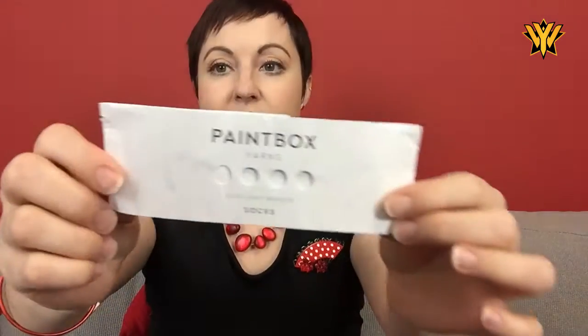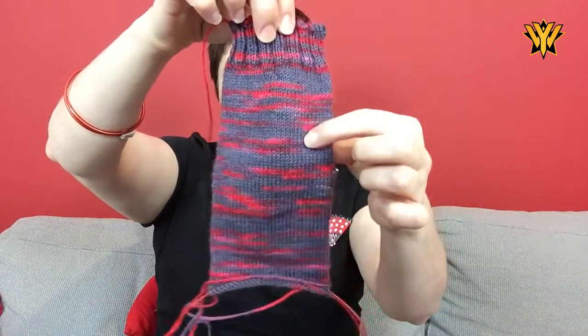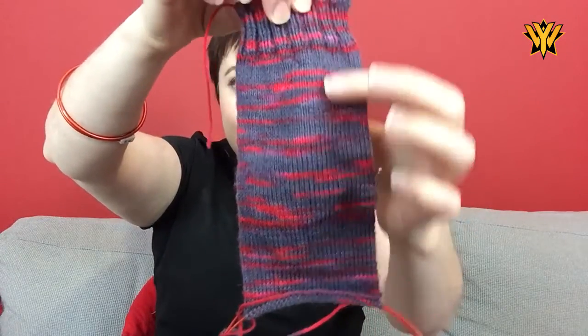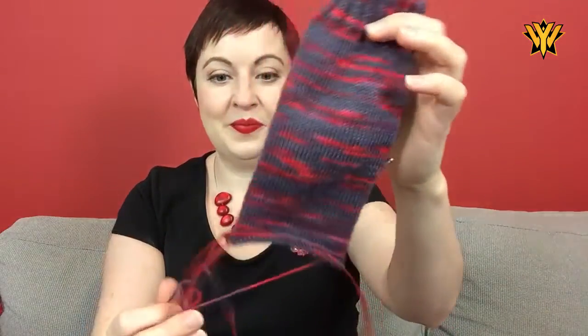So from tigers to zebras. This yarn is called Zebra Flare. Grab the tag. It's Paintbox yarn sock, and it's the Zebra Flare colourway. And this is it here. So it's a grey base with red and sort of pinky purple on the colour transitions. I love this yarn. It's so pretty.